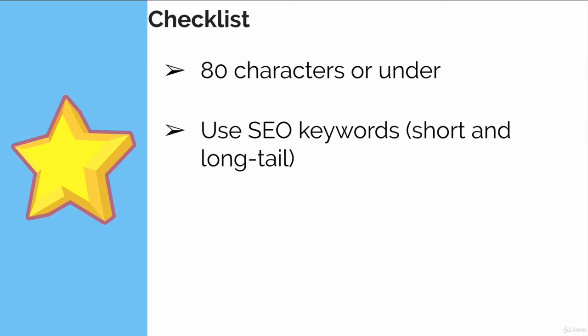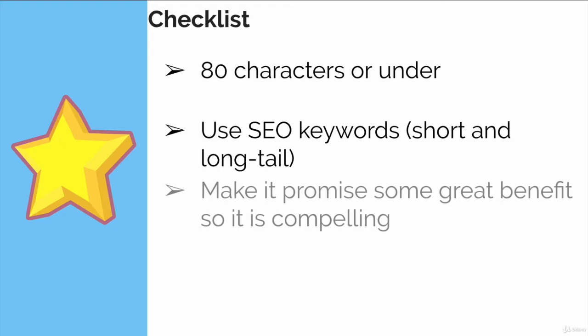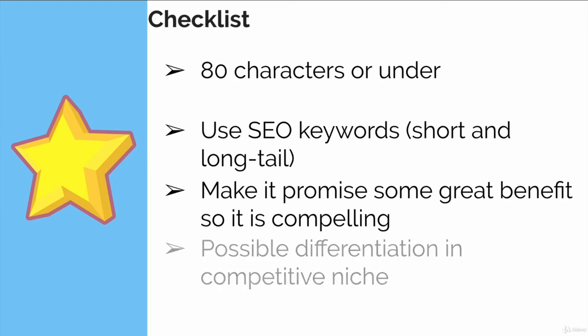You got to do that research, but you got to combine that with making the promise of the gig some really great benefit that makes it compelling for people to buy. And in case you are in a competitive niche, you have to have possible differentiation. An example of a possible differentiation would be, right now in the design world, there's a thing like flat logo design. Okay, that's your differentiation. You make the best flat logo, or you make the best 3D logos. So that's interesting, right? So now if you are a 3D logo design for a restaurant, you've got a lot of keywords in there and interesting differentiation.